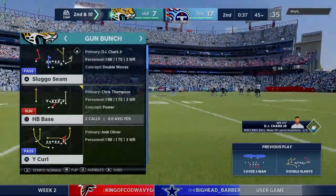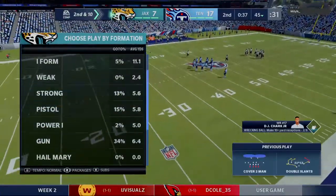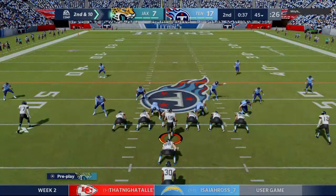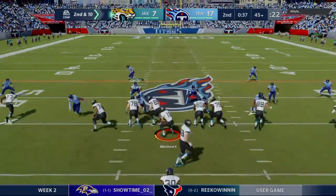Adoree Jackson right there, step for step in coverage. So many times when we talk about coverage, we're just talking about a defender running with a receiver, but a big part of it is understanding where the football is, finding it. In this case, when it arrived, it wasn't a surprise, and he was able to bat it away.